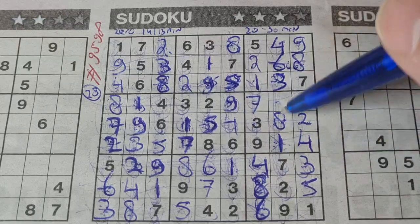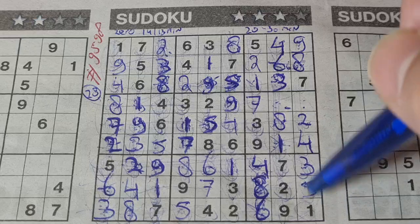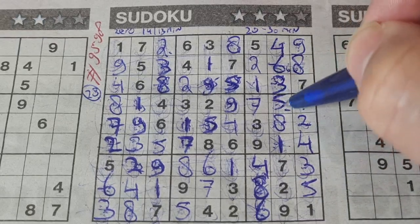Final 2 numbers in this big square for numbers 1, the 2, 3, the 4, 5 is missing, 6 is missing. 5 and the 6. We have 5 in the last column, no 5 there. 5 should be here, 6 goes there.